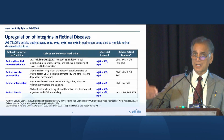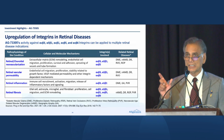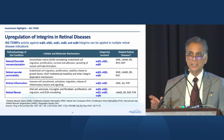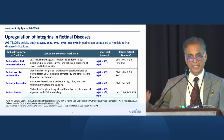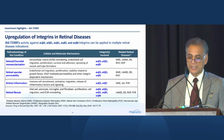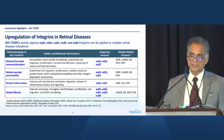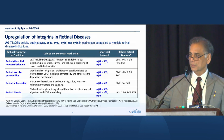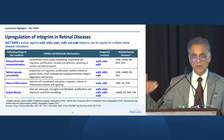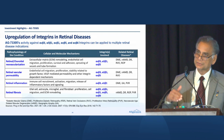So this is not strictly a signaling pathway inhibitor. It's actually inhibiting the effector pathway. When we're inhibiting using TKIs or Ang2 or IL-6, they're still using the integrins on the downstream effector pathway, so we're going out and blocking those directly. It's the action pathways that cause the disease state where our molecule works, in addition to the anti-VEGF component.